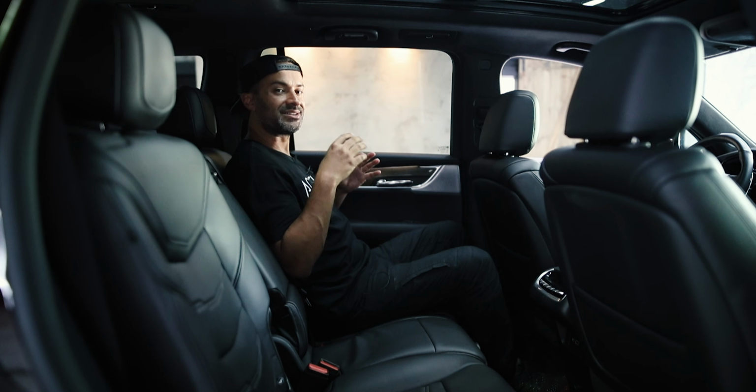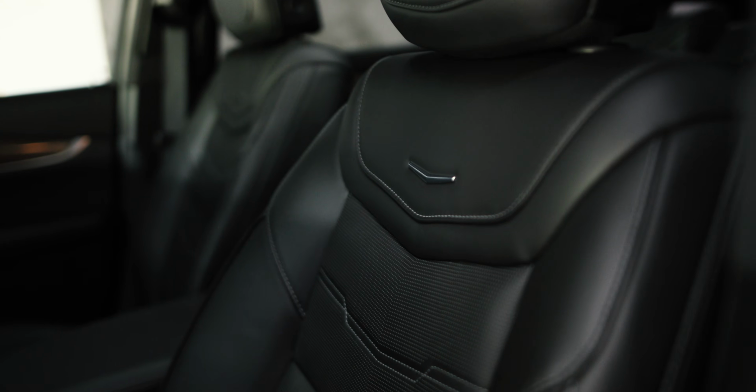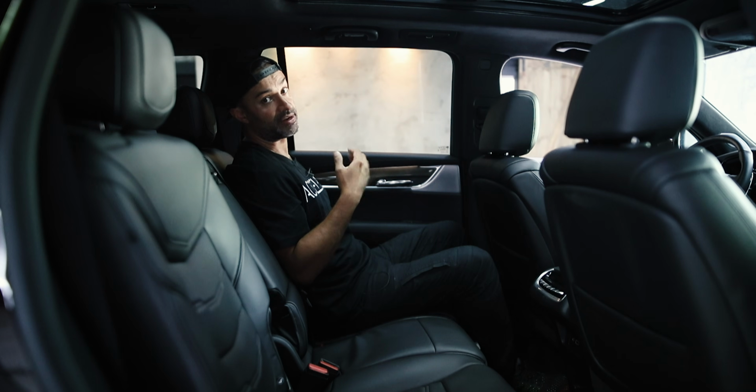And the quality of the leather is a little bit tighter. This has soft leather, so it's supposed to be a little bit softer, but when you run your fingers from top to bottom, you do get a little bit of a wave, and it's not as tight as I would like it to be, but it looks good.